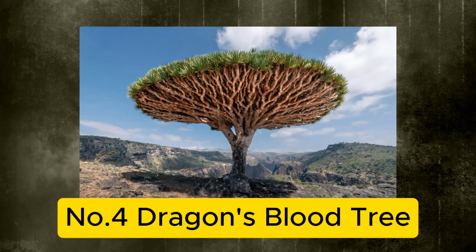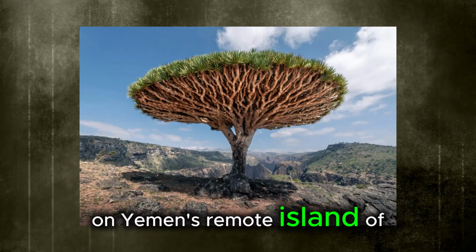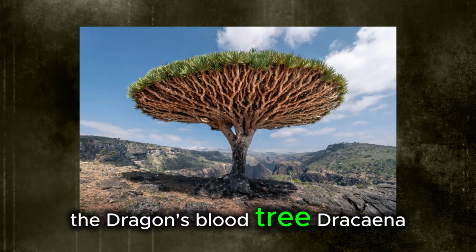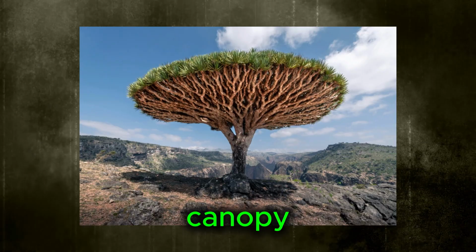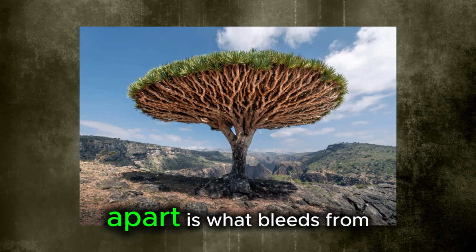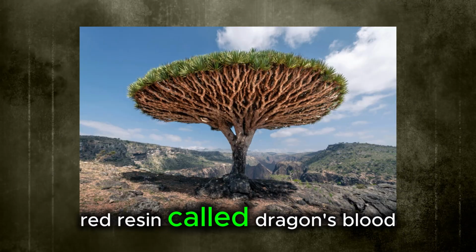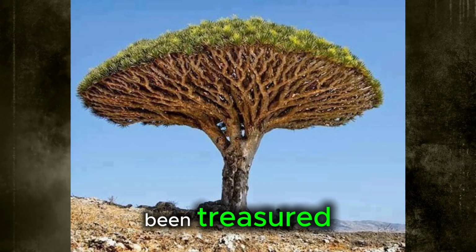Number 4. Dragon's Blood Tree. On Yemen's remote island of Socotra grows a tree that feels stolen from a fantasy world. The dragon's blood tree, Dracaena cinnabari, has a thick umbrella-shaped canopy that shields its own roots from the sun. But what truly sets it apart is what bleeds from inside. Cut the bark, and it oozes a dark red resin, called dragon's blood. For centuries, this resin has been treasured.